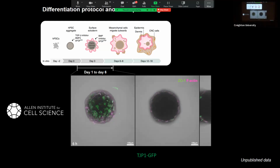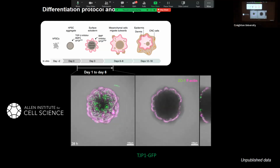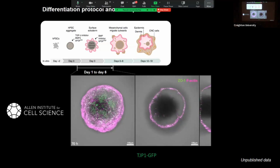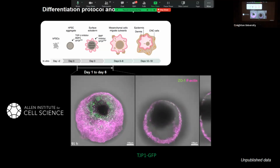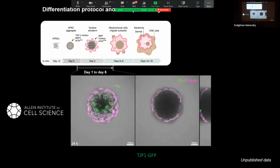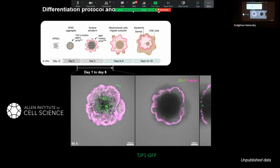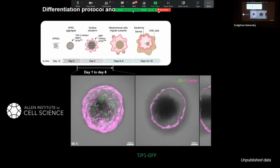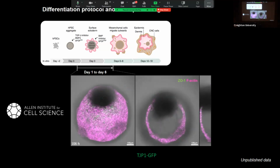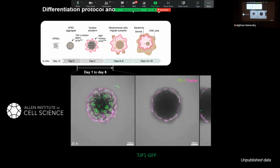Okay, so this is what this looks like if we do a time lapse of the process. You can see that this initial epithelium forms. In the core, we see production of neuroectoderm and neural crest, and then ultimately this emerges and starts to migrate. These neural crest cells migrate out around the epithelium.